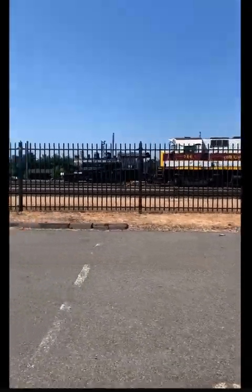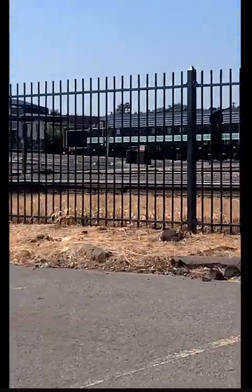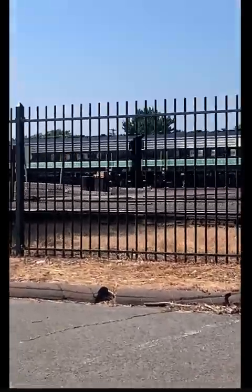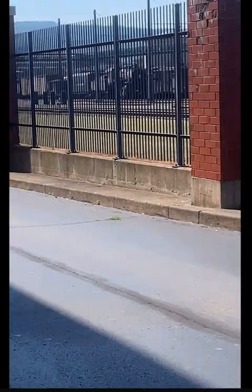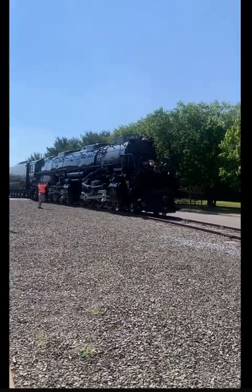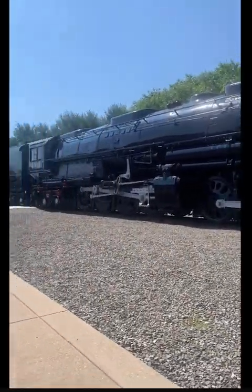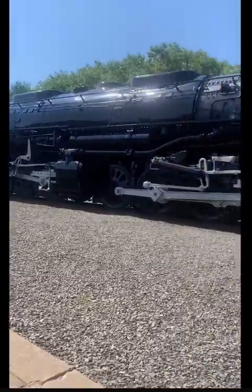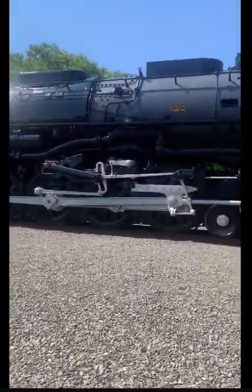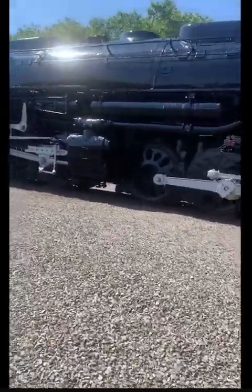Locomotive right there. I'm gonna stop videoing for right now. Also, there's a T1, I guess. I guess that's her. A little farther down, there's a New York Central Hudson tender thing. Yeah. Here's 4012. I have an HO scale model of this. This thing is massive. 4012, the UP Big Boy. And yes, I've seen this engine before when it had the silver front. Now it has the gray, so. I saw it before it was repainted.